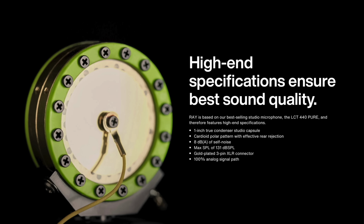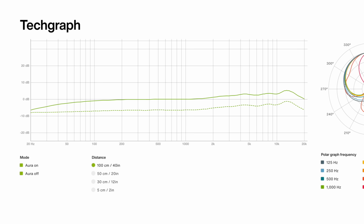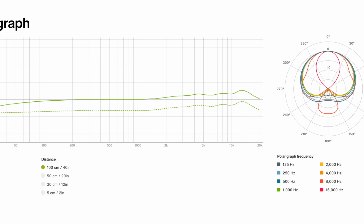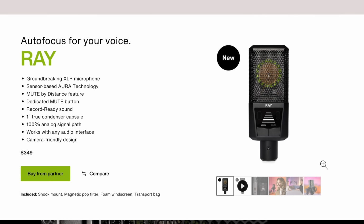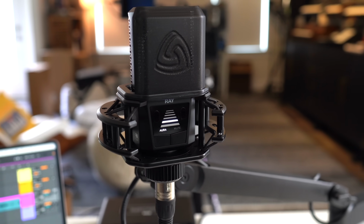As for the microphone itself, it's a condenser XLR mic with a cardioid pattern, so it's good for isolating sound from the front and reducing noise from the sides. It has a 123 decibel dynamic range and covers a frequency range of 20 Hz to 20 kHz. Lewitt generally makes solid mics, and the Ray is priced at $349, which isn't bad considering what it comes with. That Aura technology, auto mute, a pop filter, and a shock mount as well. So there you have it. I'm going to use this mic for the rest of this video to see how it holds up.